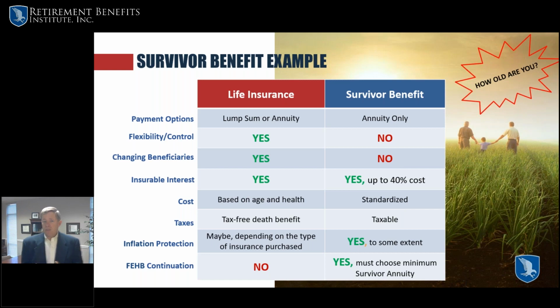Your cost for that life insurance policy is based on your age and your health. I've often heard it said you don't buy a life insurance policy with your money, you buy it with your health. So you want to understand that differential. If you're younger and healthier, and that's a relative term, I know, then a life insurance policy could be lower than 10% cost of your annuity. And I'll show you an illustration of that in just a moment.